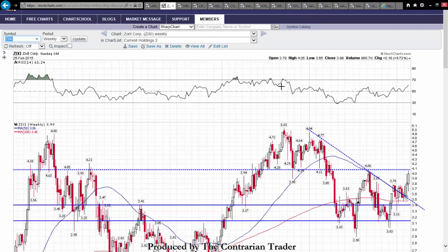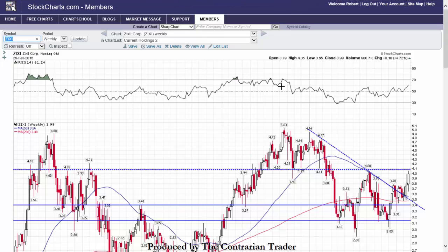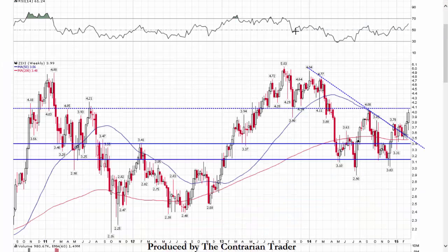CIXI, this is one I went over a while ago. And you could see that it's amazing how the charts really tell you a story. I haven't touched these trend lines in several weeks, if not months. And you could see that we put it in a double bottom setup. $3 per share was good support. Now we have rallied up and through the upper band of the declining downtrend line.